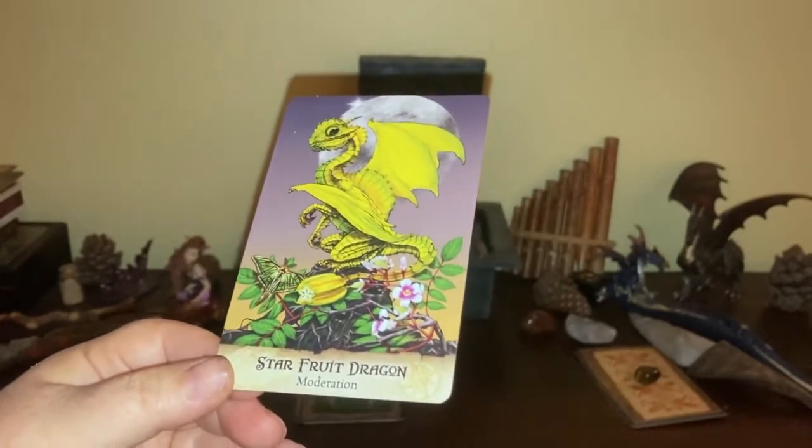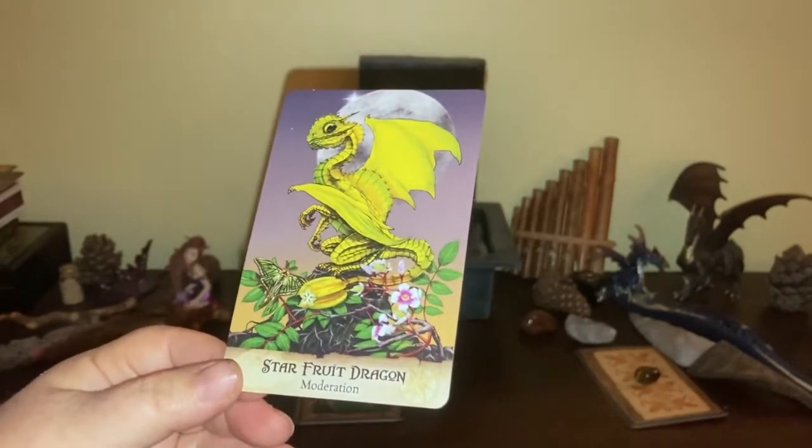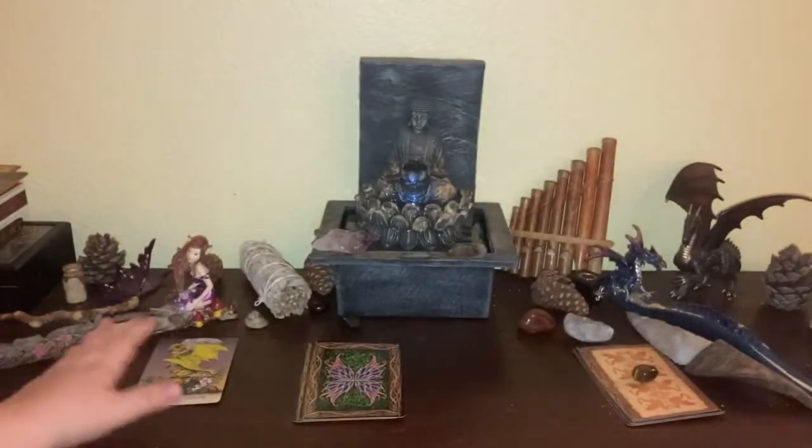It is okay to have moderation. Take it in pieces. Go slowly. And that is okay. One step at a time is fine. And that's what that card is telling pile number 2 people for this week in the Oracle.